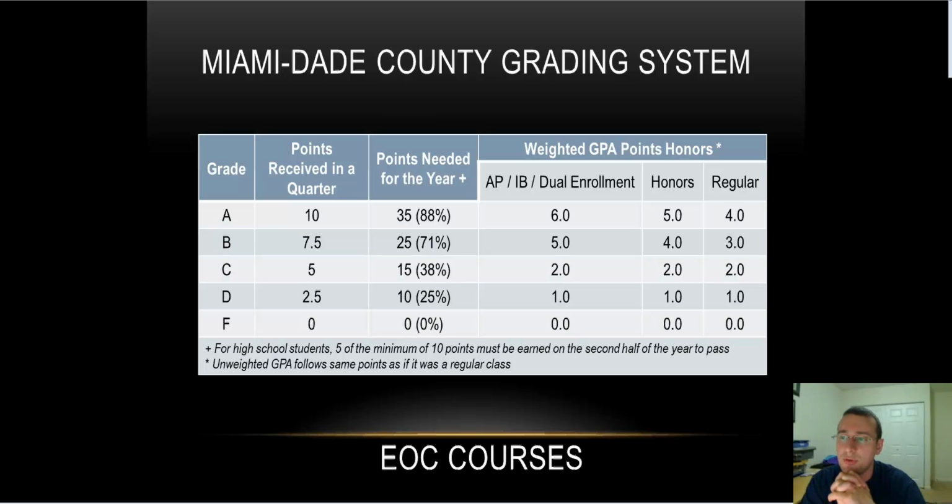Now notice that you receive no honors points if you have a C or a D in an honors class. So if you're in an honors class and you're getting a C, you might as well have been in a regular class, because you probably would have done better and got yourself a 4.0, maybe an A in the class.